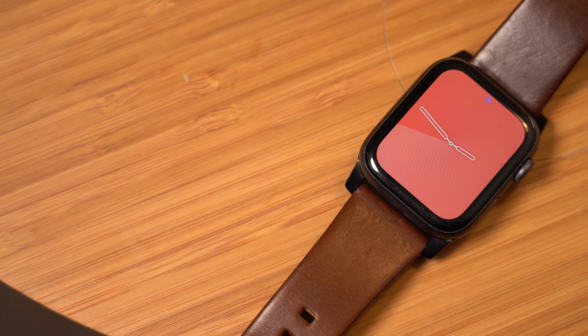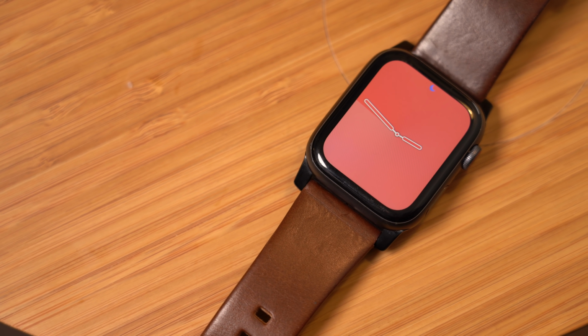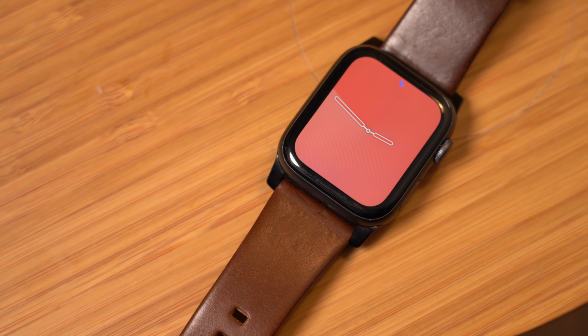watchOS 6 betas were released last week, immediately following WWDC, along with all of the other betas that were announced on that day, and I finally got around to installing it on my Apple Watch Series 4, and so in this video we're going to take a look at what's new in watchOS 6.